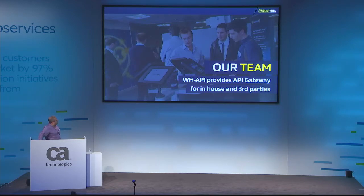Right, our team. This is our team, the API team within William Hill. It's the William Hill API team, also known as the WAPI team. We want to change that name because it just sounds a bit silly, to be honest. We are based in Gibraltar, which is a British territory on the little tail at the bottom of Spain, almost touching Africa, if you don't know it.